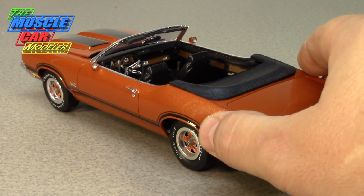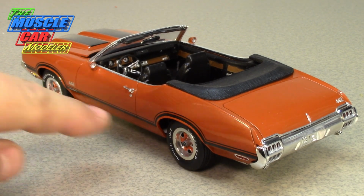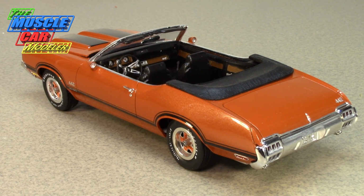And let's turn this here for you a little bit. And you know, you also got your choice of graphics. You got the stripes on the side and also on the hood, which could be deleted, but most got it. But it was a pretty rare package, especially in the convertible, as only 113 were ordered this way.